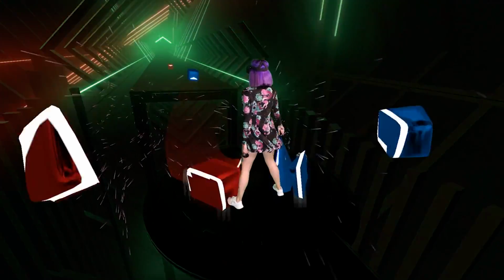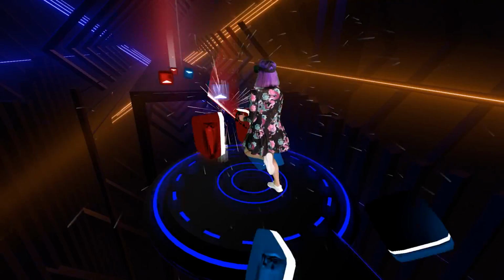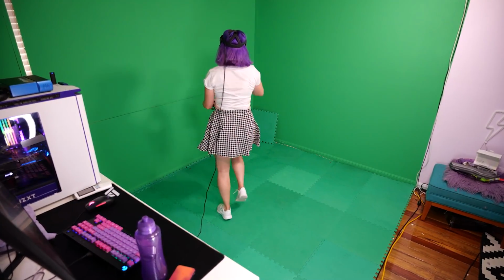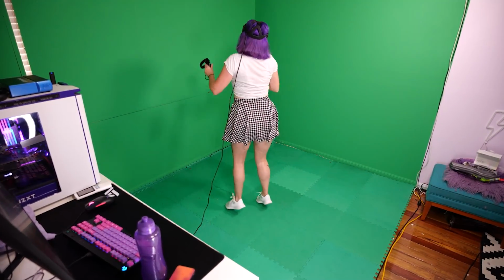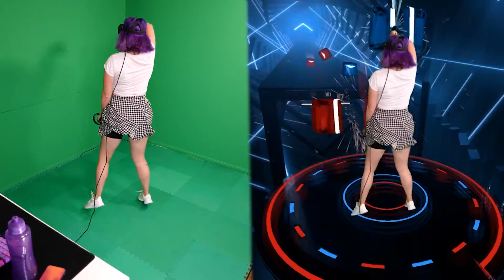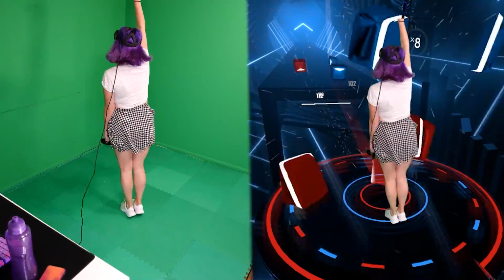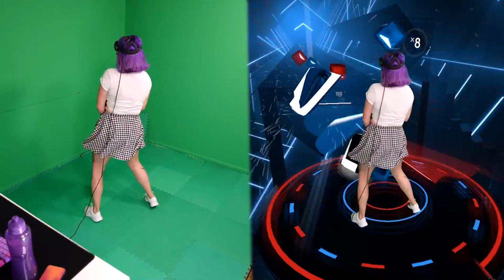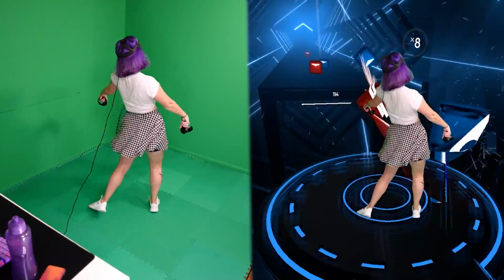One option the GH5S gives me is that I can record at the same time as recording my Beat Saber content on my PC, which means I can record the green screen version and then edit it in post-production. That means I can add color grading and different lighting effects to make sure that the play space looks as high quality compared to the background.